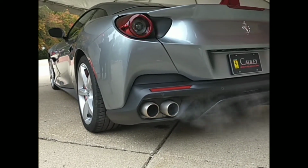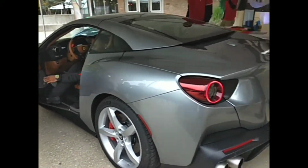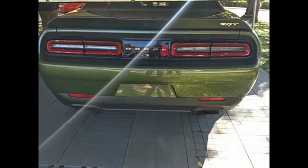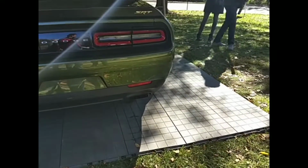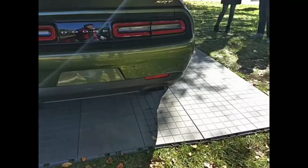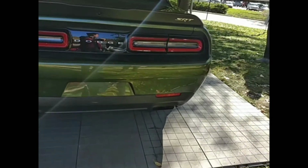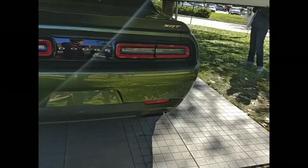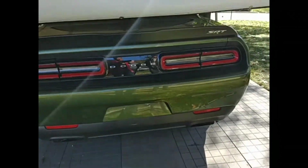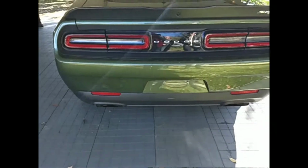This is, of course, the Portofino. It's replacing the California T. Not too bad, is it? No. Not too bad. There's a Demon over here. We might hear it. Yeah, it's not that cool. It's just a Demon. It only has 840 horsepower. Yeah, it's pretty slow. It does 0 to 60 in like what, 2.1 seconds, something like that. Tesla does better than that. Yeah, Tesla does better than that, and they don't even use gas. I hate Tesla.